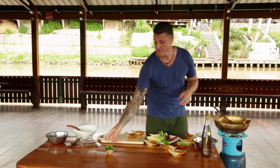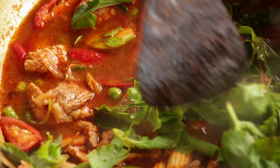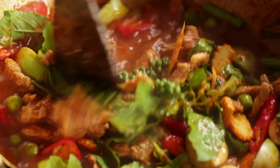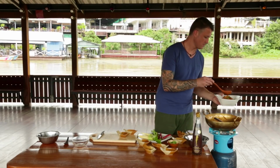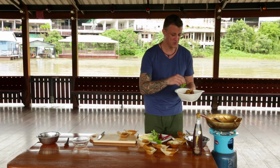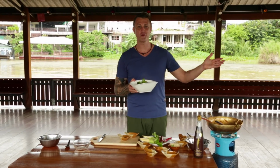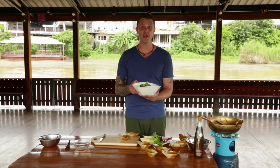And then we finish it off with some lovely holy basil. Great, fresh, vibrant flavours. Something completely different. All right, I'm going to serve this one up. And there we go, a little bit of holy basil to finish it off. In Kanchanaburi, on the River Khwae, a jungle red pork curry.